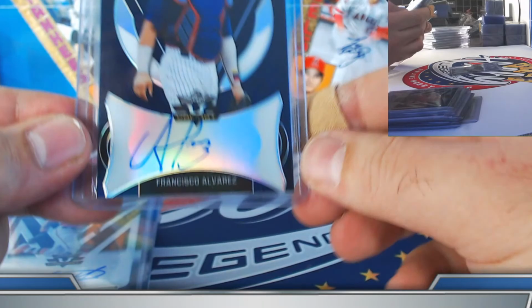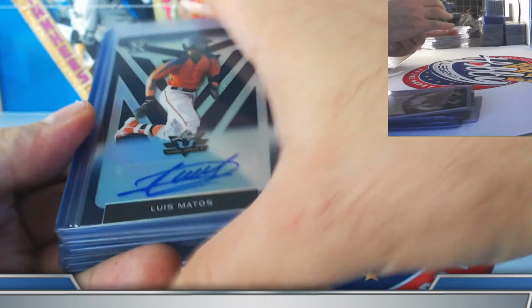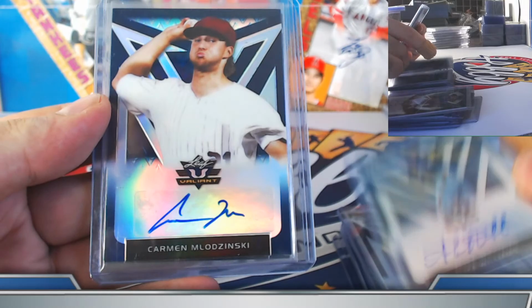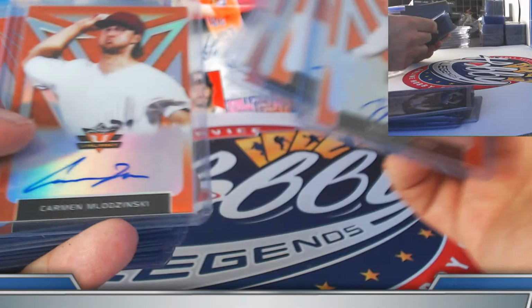On the 2019 flashbacks, blue, Francisco Alvarez, on card, 24 of 25. Numbered out of 50 on the 2020 versions here: Matos, Corey Abbott, Yalbert, Hector Yan, Vukovic, Wells, Tavares, Pena, CJ Van Eyck, Dingler, Alika Williams, Ledzinski, Cole Wilcox. Orange to 75. Separate the 19 flashbacks.